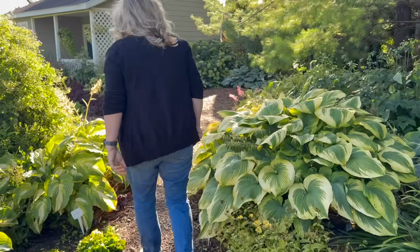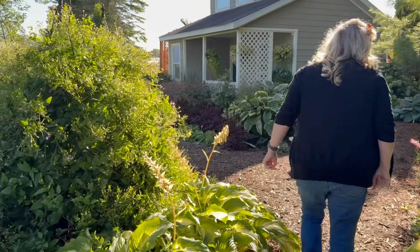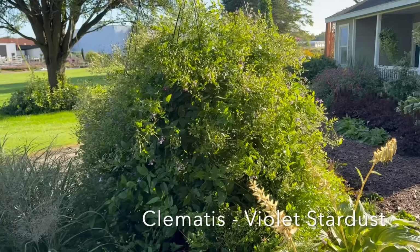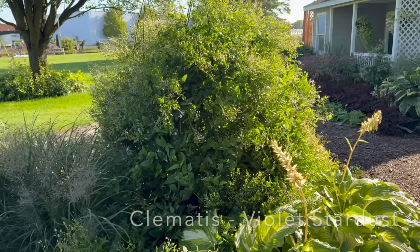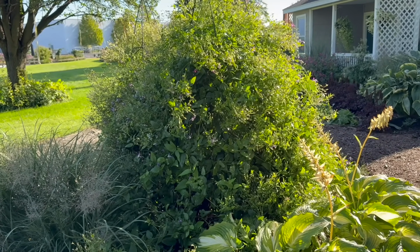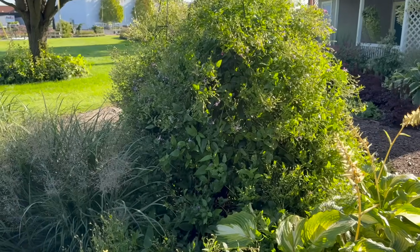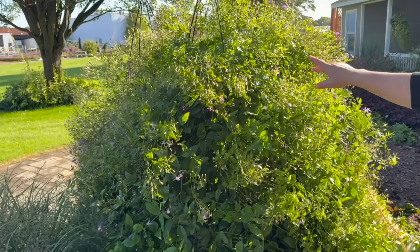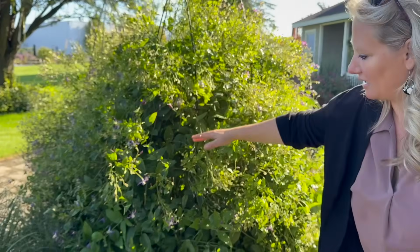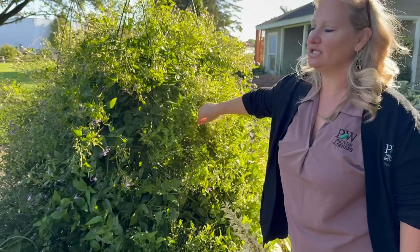What else should we talk about? Let's talk about these clematis right here. Yes. So that is a variety called Violet Stardust, which I believe is not even in our catalog anymore. But it's an herbaceous type clematis. So you can see we have it supported here in obelisks, but it's not really climbing. It's just kind of growing up and then hanging out. Yeah, so it definitely needs its support.